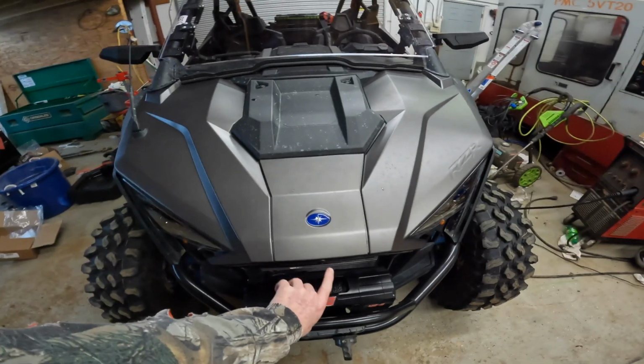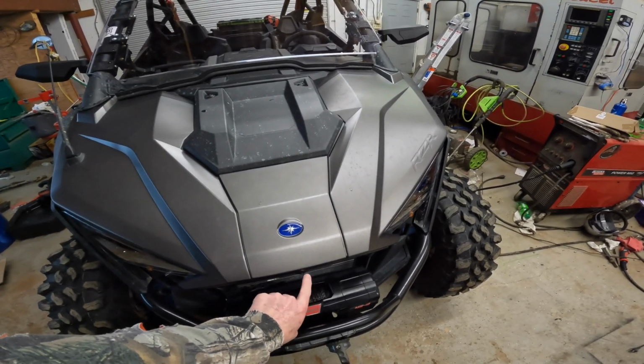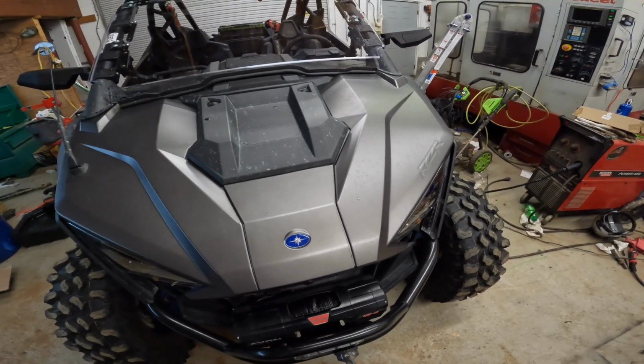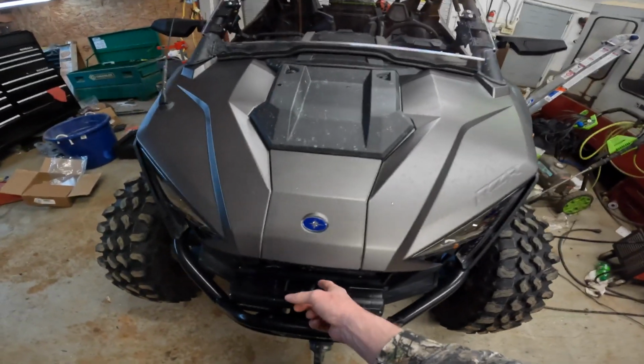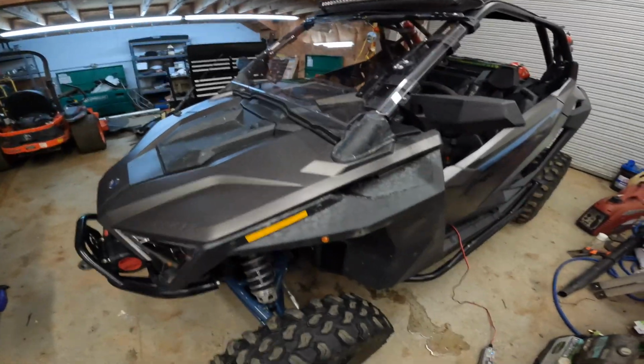I do like the front camera. I've used that several times in rocky conditions, especially if you're by yourself. It makes it a lot easier to see. If you run up on an obstacle and you kind of forget what's actually there, that'll give you a hint what's ahead. You don't have a lot of room to maneuver.